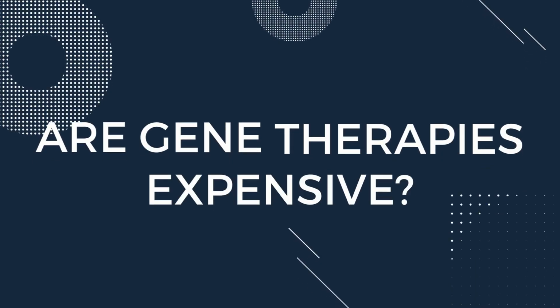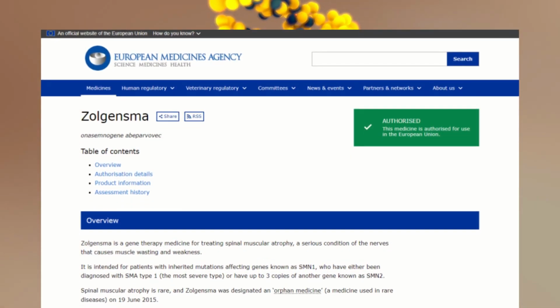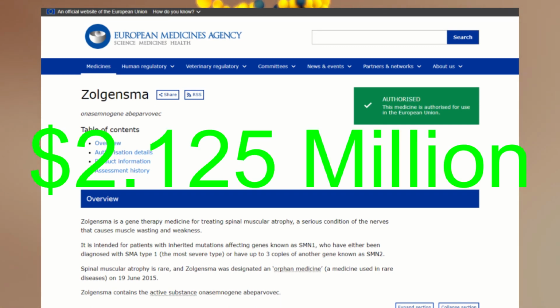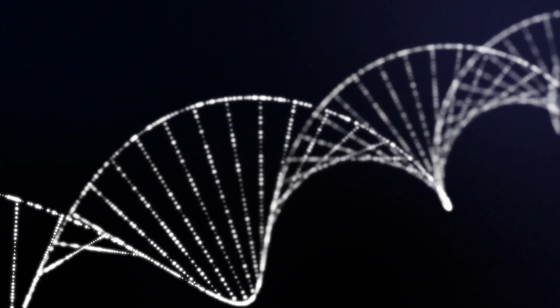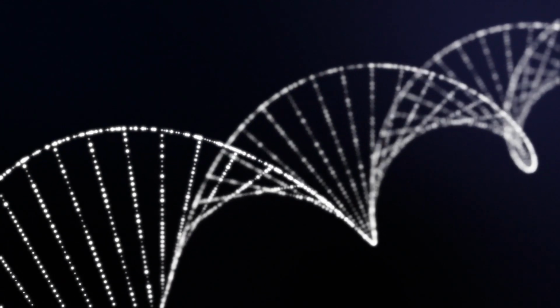Next, are gene therapies expensive? Zolgensma from Novartis is a drug that carries a list price of $2.125 million per treatment. The price tag of some gene therapies can reach into the millions of dollars per dose. However, these costs have been justified according to their expensive production costs.